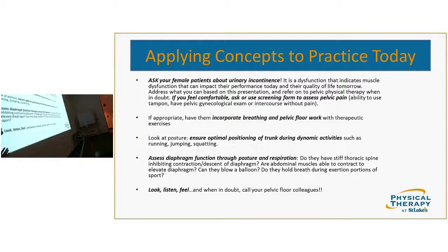And finally, what's the take-home? What are you going to apply in the clinic today? A couple things I would say. Don't be afraid to ask your patients about some pelvic floor symptoms. Do they have incontinence? Do they have pain with sitting? Do they have pain with intimacy? If you are at all comfortable asking that question, that's a wonderful question to ask. There are pelvic floor questionnaires on Physiopedia, so you could certainly give them some of those if you're not comfortable with some of the more intimate questions.